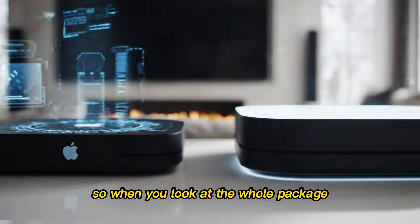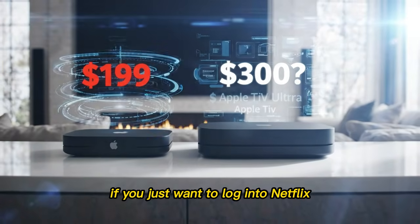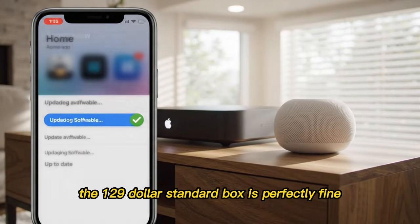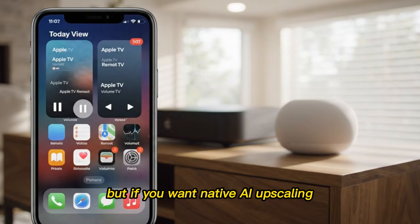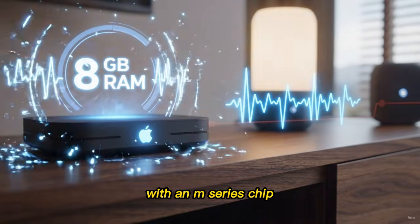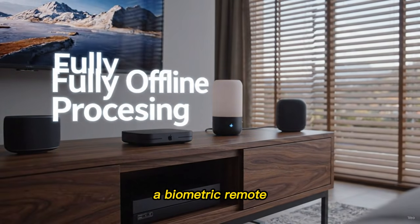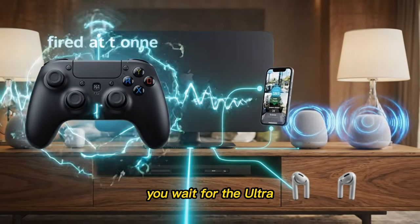So when you look at the whole package, the buying decision gets pretty simple. If you just want to log into Netflix and have a fast menu, the $129 standard box is perfectly fine. But if you want native AI upscaling, a legitimate AAA gaming console with an M-series chip, sports feeds that actually understand the game, a biometric remote, and a massive local brain for your smart home, you wait for the Ultra.